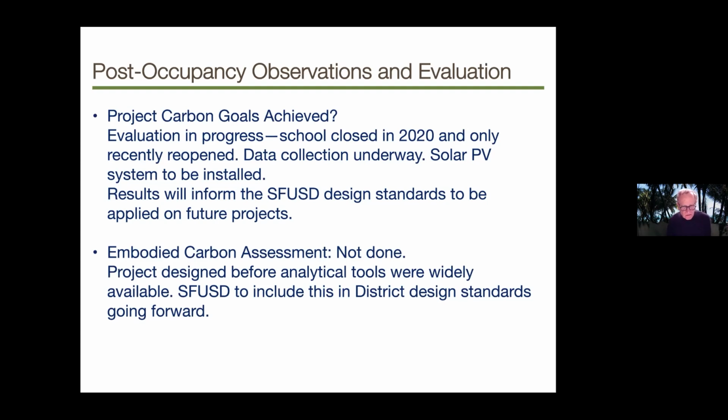It uses the design standards developed for the projects. It was Proposition A, passed in 2011, and the school buildings using those funds are required to follow these design standards. And they tested it out on this one project. But this one project was not built using those funds, is my understanding. Okay.